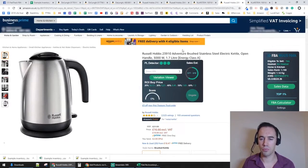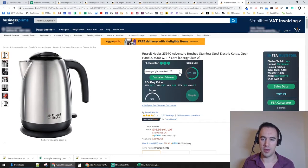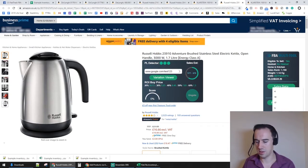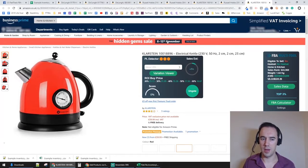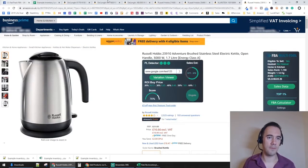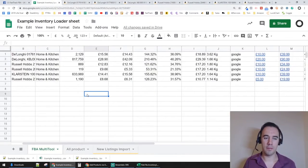Oh, calculations first. Go. Interesting enough, that one is eligible to sell, no. And then this one is, let's say £5. And then go. Then this one we won't do, because it's eligible to sell, no. So, right. Interesting enough, so what we want to do now is come back to our listing loader or our inventory.